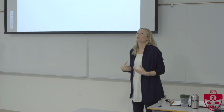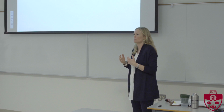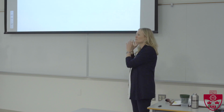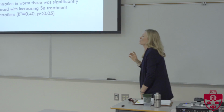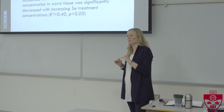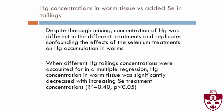So to start with, we didn't actually see any kind of relationship with our added selenium in terms of mercury changes in the worms. But once we found out about this, we were able to do a multiple regression analysis, taking this confounding into account. We suspected this was a confounding factor. And with that done, we actually were able to find a significant decrease of mercury inside the worms with increasing selenium in the tailing material.